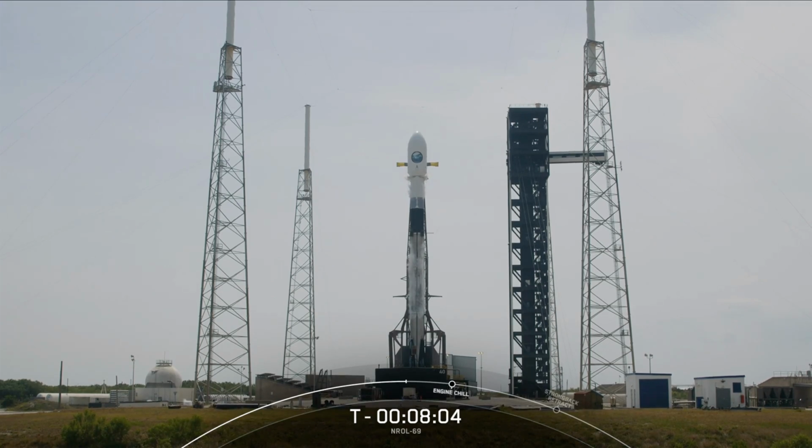Hey everyone, my name is Soumya Srivastava and I am a structures engineer here at SpaceX. Today's mission carries a national security payload designed, built, and operated by the National Reconnaissance Office, or the NRO. This mission continues the NRO's cutting-edge capability of building and developing the U.S. government's largest satellite constellation in history to deliver critical information that can only be obtained from the vantage point of space.